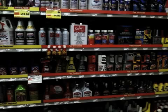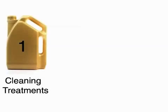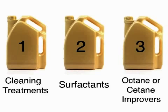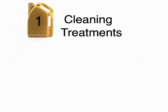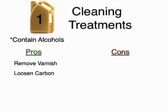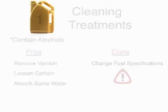For years, the fuel additive industry has attempted to remedy these problems with a variety of approaches. They fall into 3 main categories: cleaning treatments, surfactants, and octane or cetane improvers. Let's quickly go through each one and look at their strengths and weaknesses. Cleaning treatments contain alcohols and other solvents that remove varnish and loosen carbon from internal engine components. These solvents also absorb small amounts of water from the fuel system. Unfortunately, they may also change the fuel specifications, which could change engine performance.